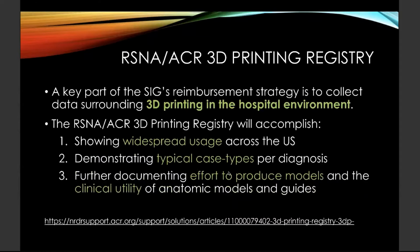So to talk a little bit about the registry, a key part of the SIG strategy for this whole area is to gather data, specifically in a clinical environment. And the registry really is focused on showing three main things. One is widespread usage. To proceed to a category one, you have to show widespread usage across the country.